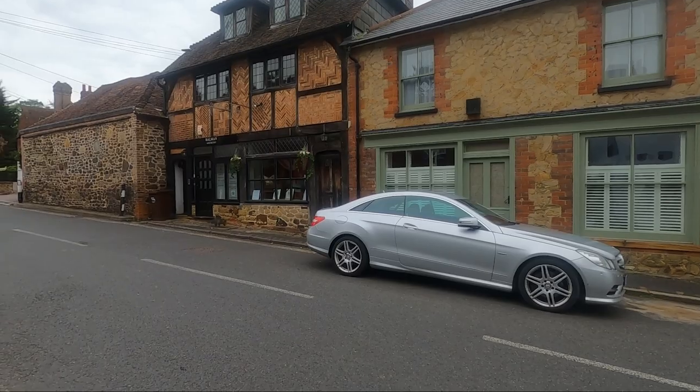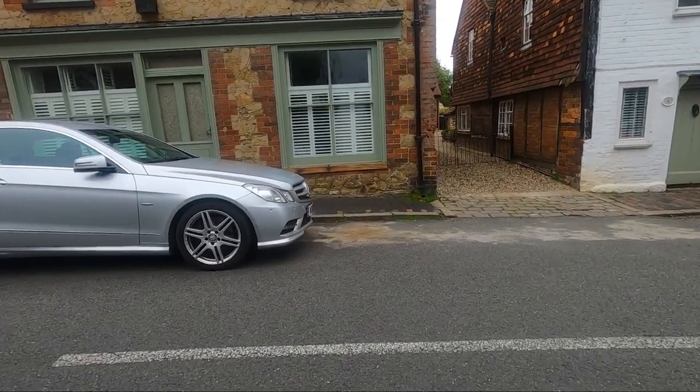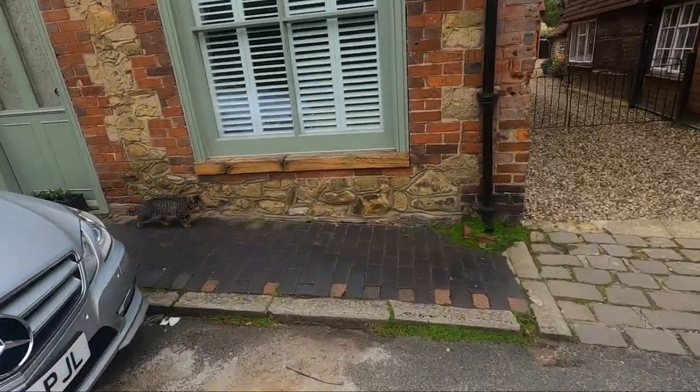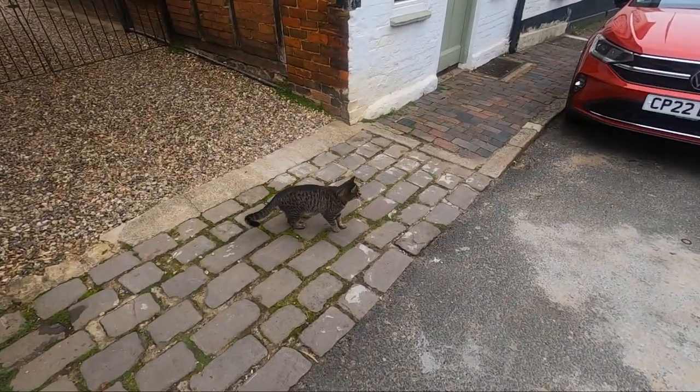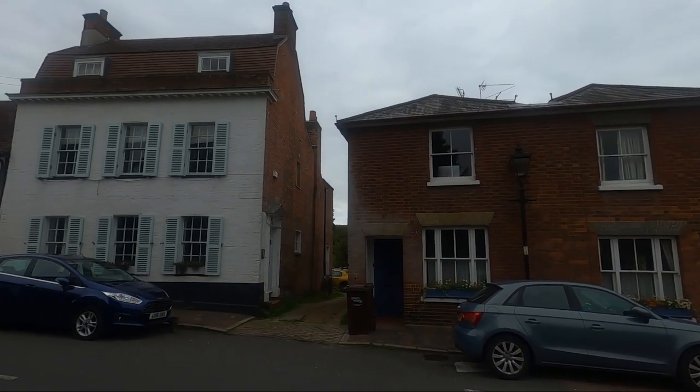Loveland Cottage over there, love that. I think it has a Georgian frontage. As when I was talking to Richard here, when I did the video from here before, I'm not a fan of Georgian architecture. I don't know why, I just find it really bland. There's a cat in the road. I'll get out of the road, cat. Where's he gone? Gone that way. Again, I just find that really bland. I know it's historic, but really bland.